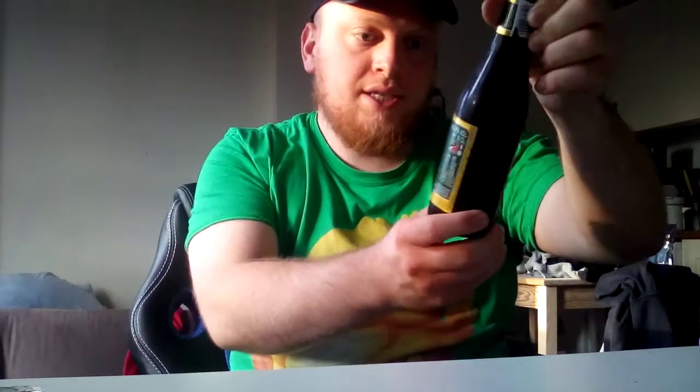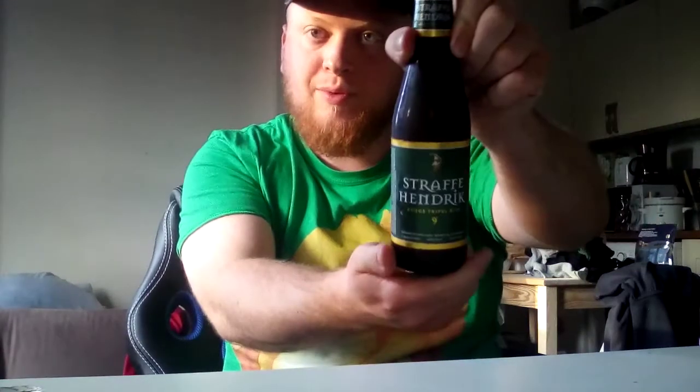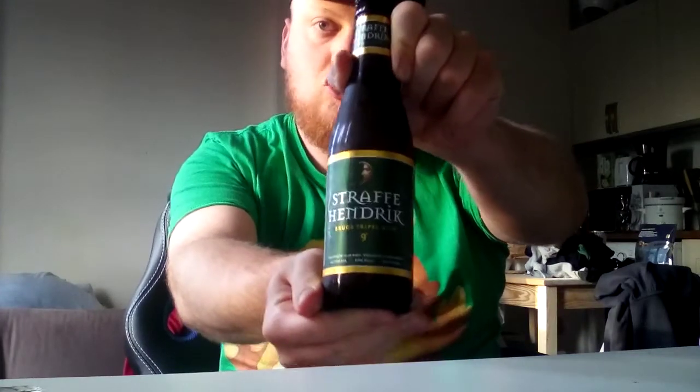Now, today we're going to be taking a look at an imported beer from them, which is Straffe Hendrik Brugs Tripel Bier 9, which is a grade 9 Belgian Trappist beer.